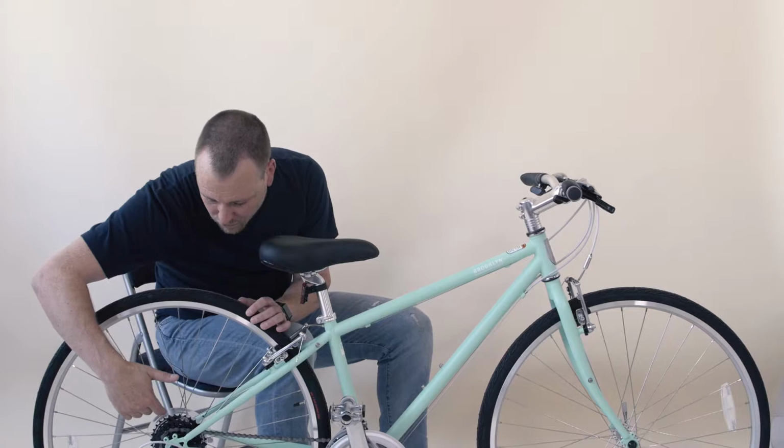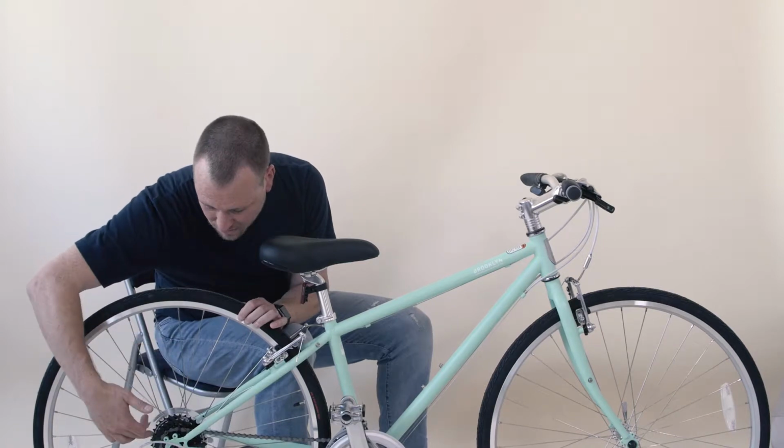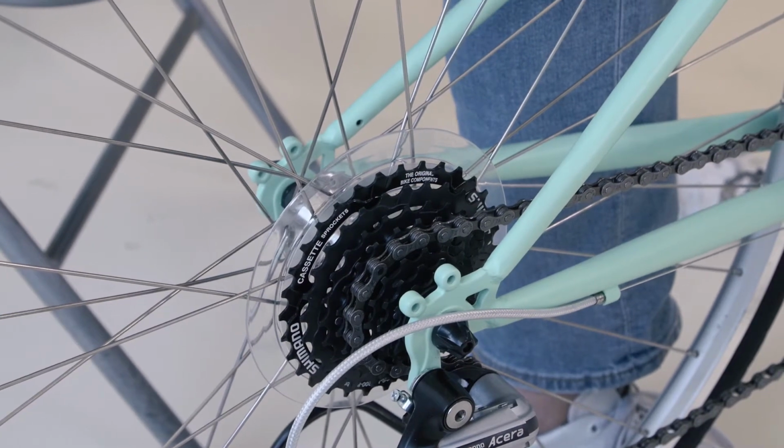Also, another friction point is the wheels themselves. These are double wall rims made of aluminum, stainless steel 14 gauge spokes, and then the hub. The hub is a huge source of friction where the wheel itself spins. We use exclusively sealed bearing hubs. The bearings are inside a cage, they're protected from the elements and allows them to spin much more smoothly than otherwise.